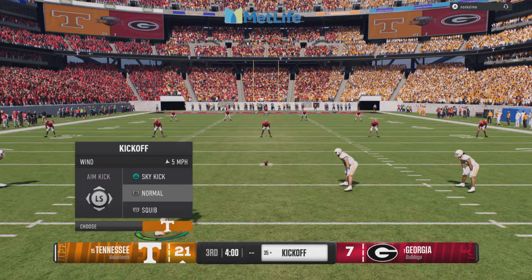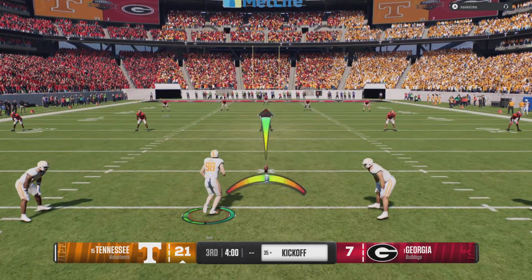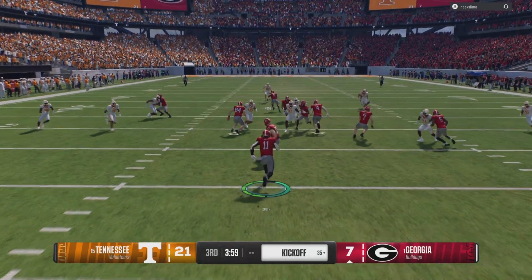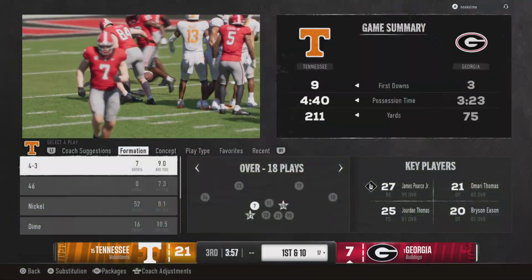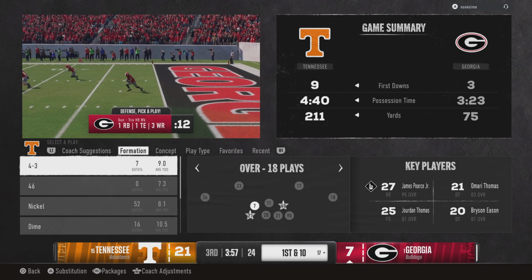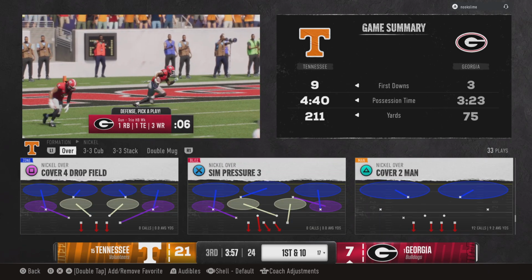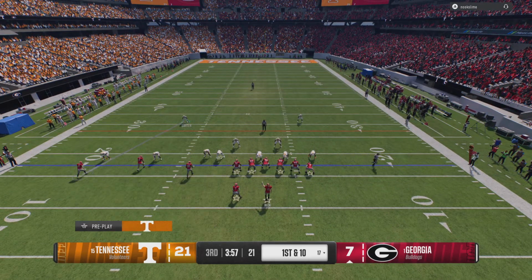The Volunteers will kick it away to crank up the second half. On the run from inside his own 5. Didn't find any crease in that kickoff coverage, and he'll be stopped at the 17. Ready to get another look at this Bulldog offense.